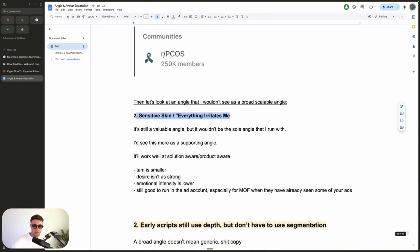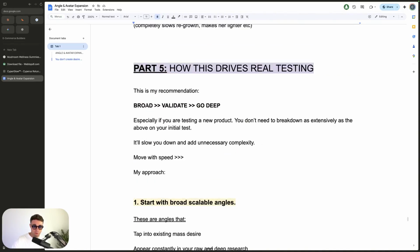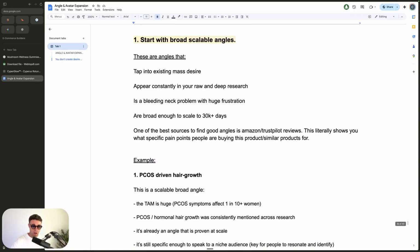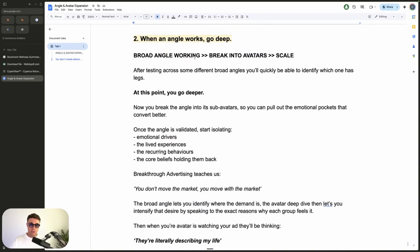So as I initially mentioned up at the start, we want to go broad, validate, meaning validate the angle, what's actually taking spend, what's profitable, and then you want to be going deep. So broad angle working, break into avatars, and then scale. After testing across some different broad angles, you'll quickly be able to identify which one has legs, and then at this point, you go deeper.